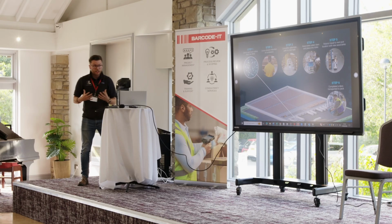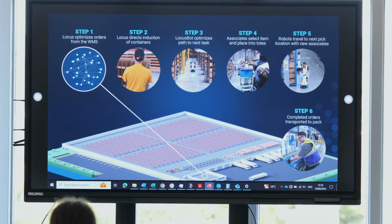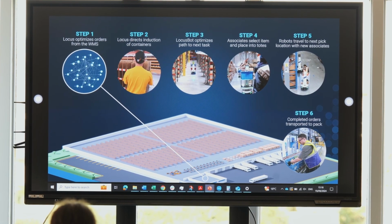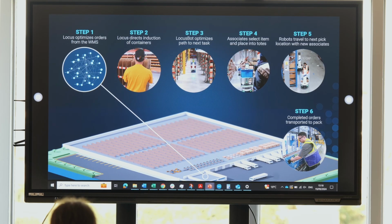So how does the solution work and how does it drive productivity? So step one, I should say here that we're completely WMS agnostic. So any sort of WMS, WCS, ERP that you've got, as long as, a little bit of dev work maybe to be able to set up the APIs to send a message in the structure that we can receive it, but it's pretty simple. So you send the jobs in whatever frequency you've got. So whether that's a day, whether it's a shift, whether it's an hour, or as it drops in, you send it to Locus and we have a big job pool.